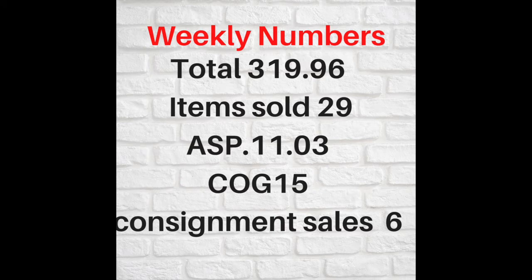So my total for the week was $306.38. I lied. Wrong posted. It was not much better. My total for the week was $319.96. Items sold were 29, and a lot of those were auction items. So that brought the average sell price down to $11.03.